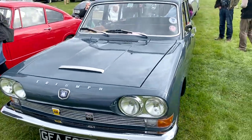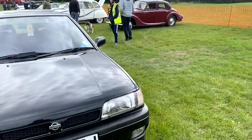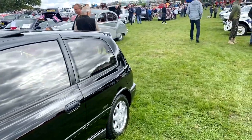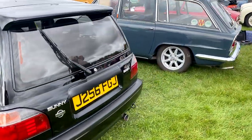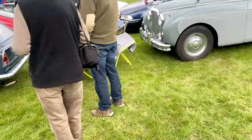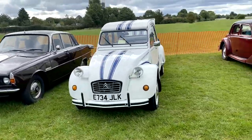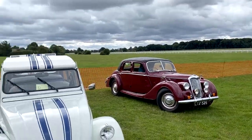Triumph. Very nice. A Nissan. A Nissan Sunny. Yes, please. Look at that. It's even got an ABS badge on the side. 2-litre GTI, lovely. Very cool. Another Jaguar there, it's very long, isn't it, that one? Ooh, yes, please. Another Citroen 2CV. Also another, I think it's a Riley over there.